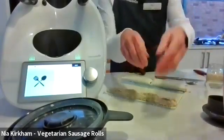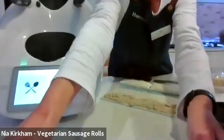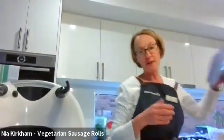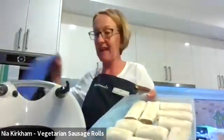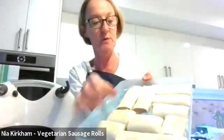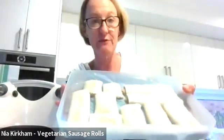You repeat that process through the 3 sheets of puff pastry. So it gives you a good quantity of sausage rolls. And I'm just going to show you, here's some I prepared earlier. These are actually from the freezer. So I've got a selection of different sizes there. I've got the full size, I've got the little party ones, I've got them in thirds. So I've always got a supply in the freezer.